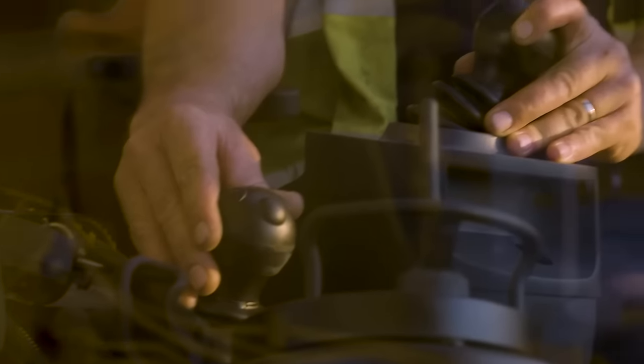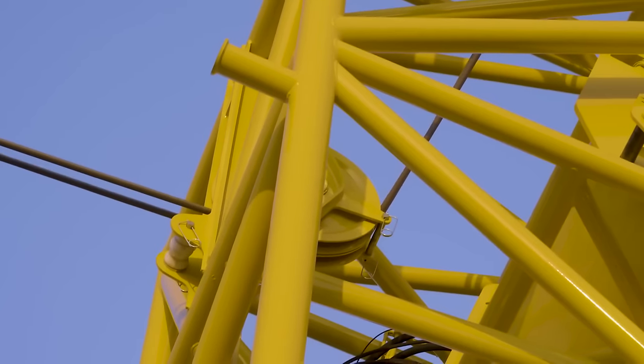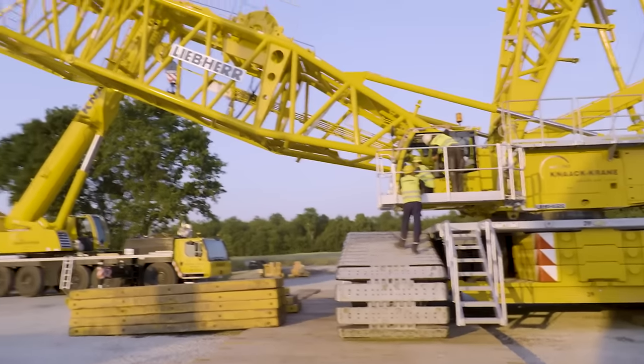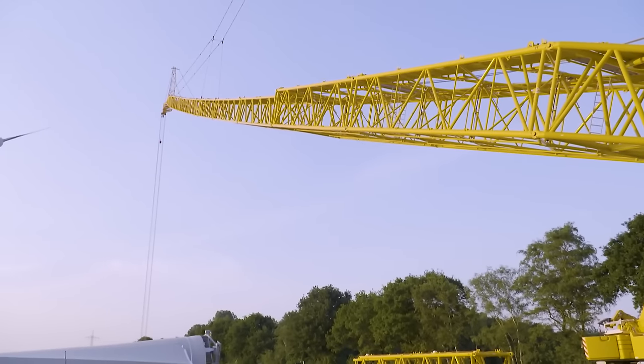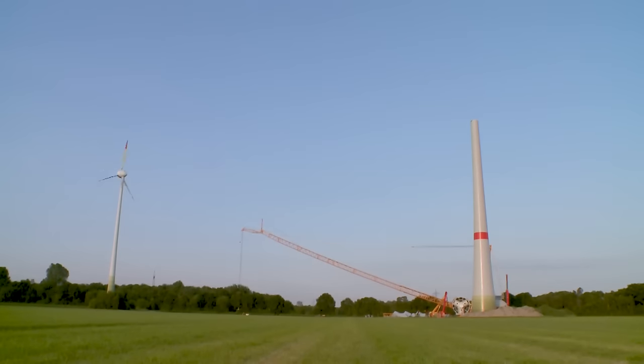Extreme concentration and delicate control. With just two joystick movements, Christian Henkert raises the heavy boom. Enormous forces are at work. The boom bends like a giant banana. It takes half an hour to reach its final position.